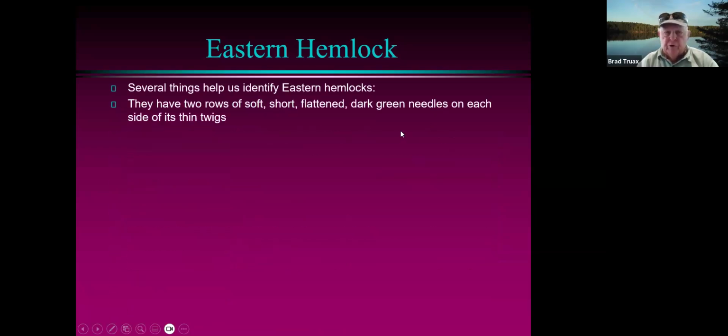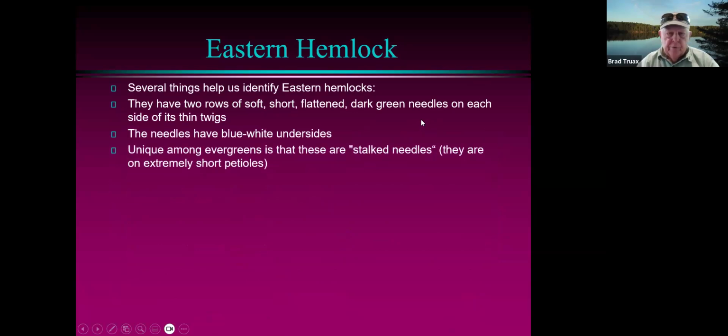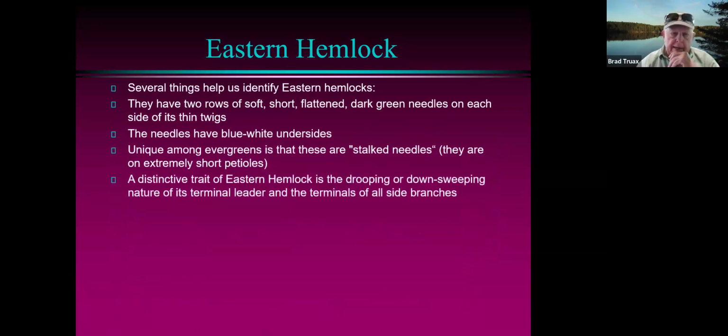They have two rows of very soft, short, flattened, dark green needles on each side of the thin twigs. And the needles have blue-white undersides, and they're unique amongst evergreens in that these are what we call stalked needles, meaning they're on very short petioles. A distinctive trait of the eastern hemlock is they tend to droop downward, and this downsweeping nature is very characteristic. Many of the other evergreens that we see will tend to go upward. So again, this is kind of unique.